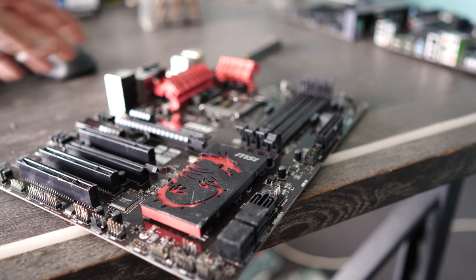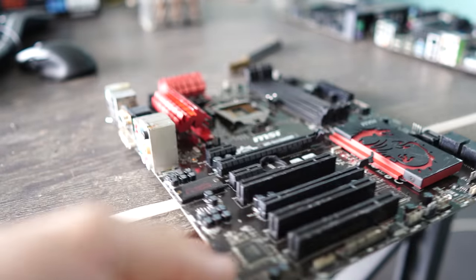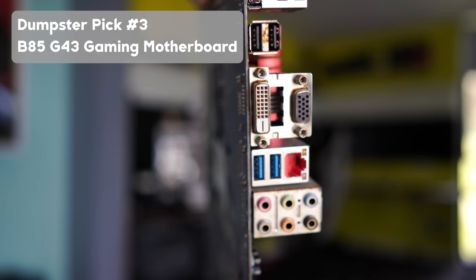So this next one, I'm actually not too hopeful about trying to clean it and bring things back, because of the rear of the board. It's not actually the fact that there's a little bit of rust on the input output.